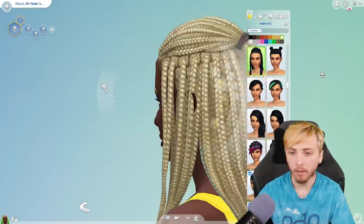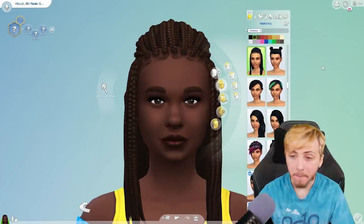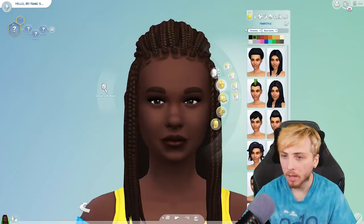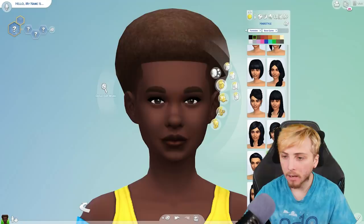"And YM hair afro medium." Okay, so now we just have to find the afro. I'm gonna go and sort this by base game. And I think it's this one here, but I'm just going to double check and make sure there isn't another afro. Is it this one or this one? Hold on, let me go back down. I'm actually gonna try, oh, this is probably afro large because it says afro medium on the patch note.